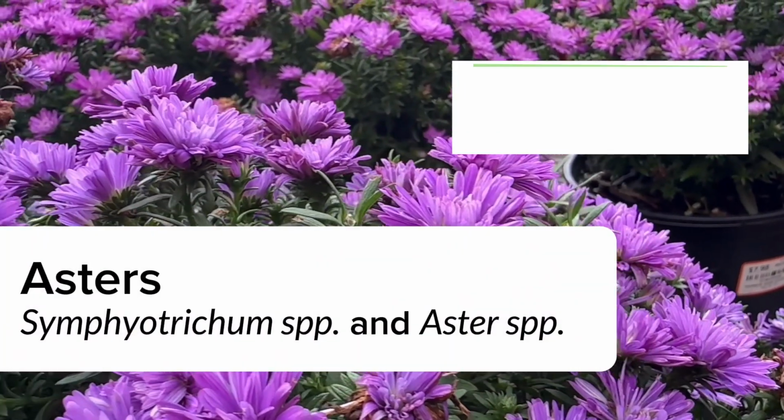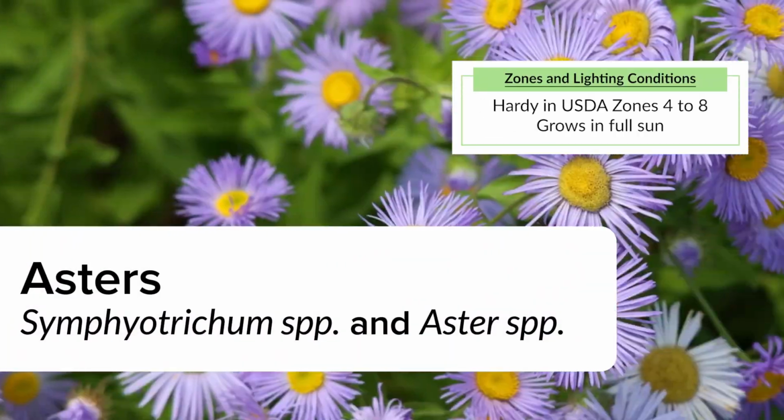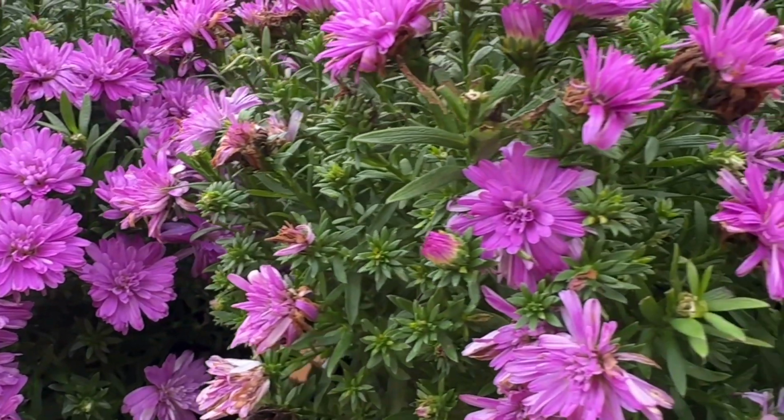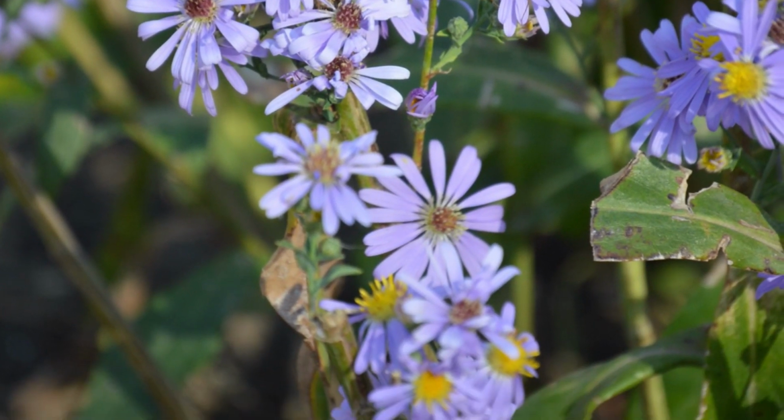Fall blooming asters come in pinks, purples, reds, and whites. They prefer full sun, even watering, and well-drained soil. For a nice shape of the plant, you'll need to pinch the buds to keep them from growing too tall.